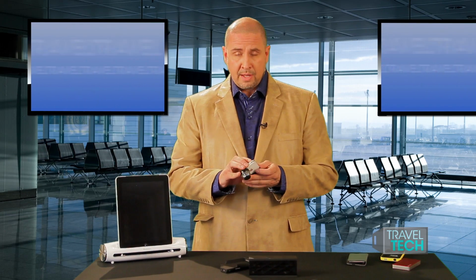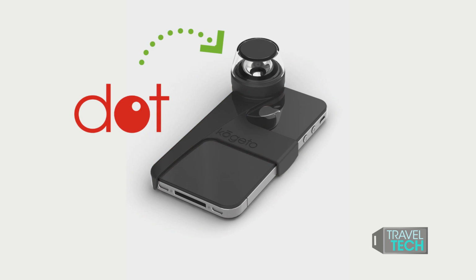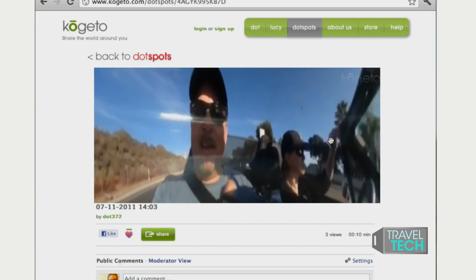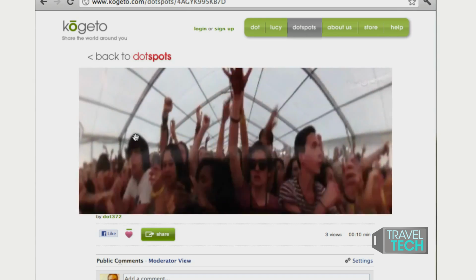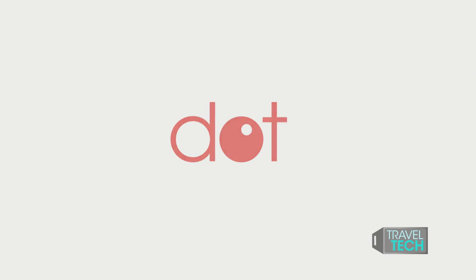This is the Dot. The Dot is a revolutionary attachment for your iPhone and your iPhone 4. That together with Cogito's free Looker app, it allows the user to capture immersive panoramic video and share with their friends via Facebook, Twitter, or email to a friend as well.